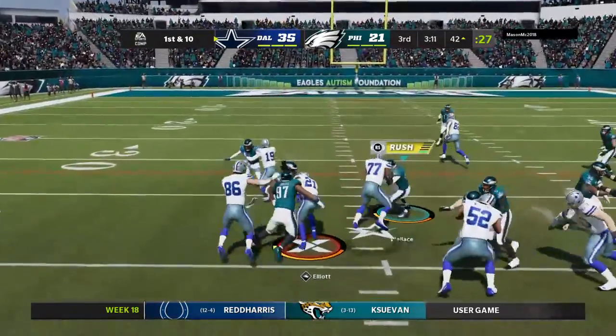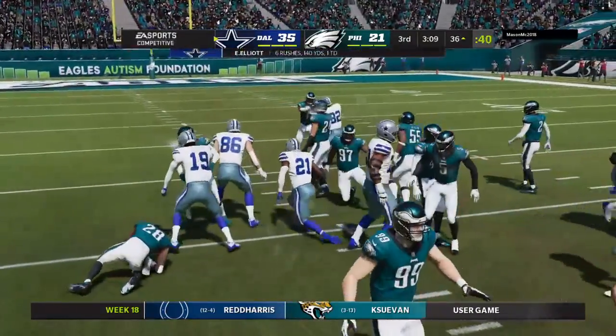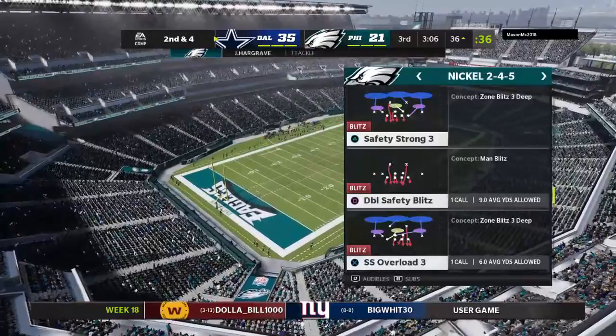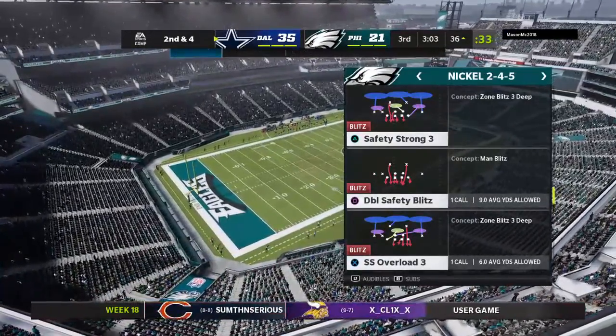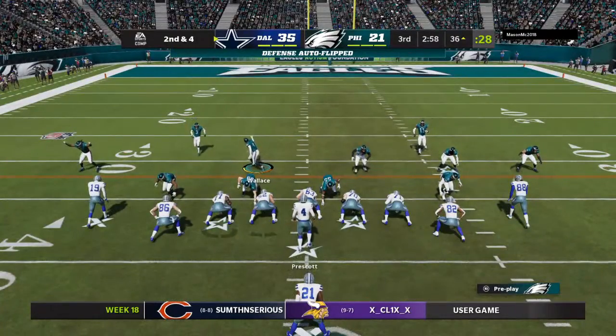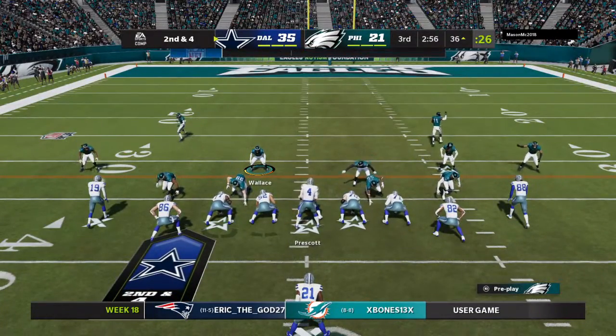and get themselves right back in a position to try and win the game. The run by Elliott, a good one on 1st down as he's able to pick up about 6 there. Well, it's time for them to be good teammates right here. And what I mean by that is possess the ball for a little while. Get at least 2 first downs. Give their defense a chance to settle down a little bit after they give up a touchdown.